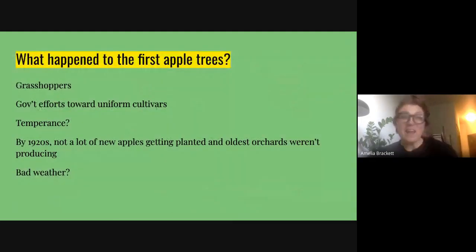So what happened to the first apple trees? This has been a huge question for me that I have to say I don't really have the answer to, but I have a few possibilities. I have seen mentions of the following. Apparently, grasshoppers, as we all know, have been bad, and there are several mentions of particularly rough grasshopper years that may have affected the health of the apple trees.